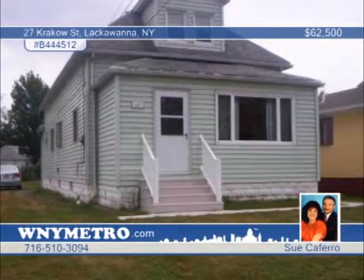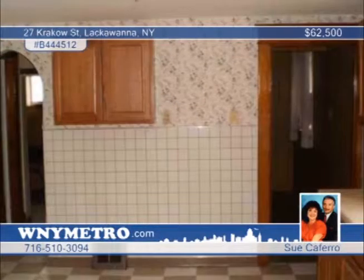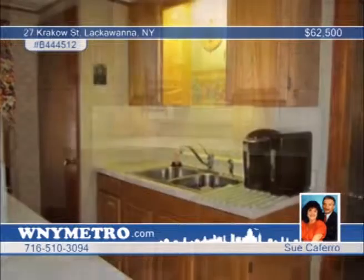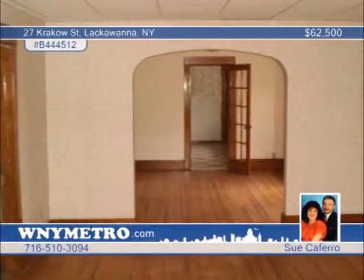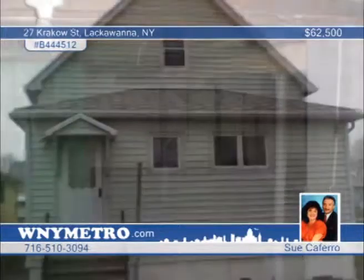Sue Cafaro presents this 3-bedroom, 1-bath, incredibly affordable home featuring some updates and a double lot. Features include some newer windows, concrete work, a full basement, attic, and bonus sunroom. Seated on a double lot with a curb cut, this home is ready for a driveway. Call today to see everything this home has to offer.